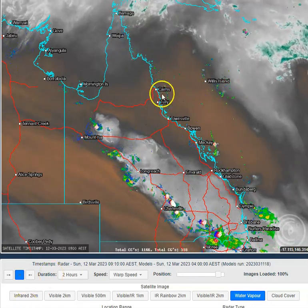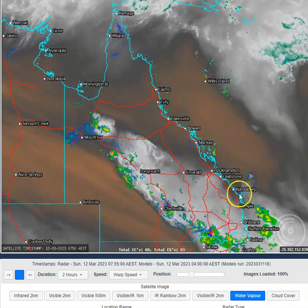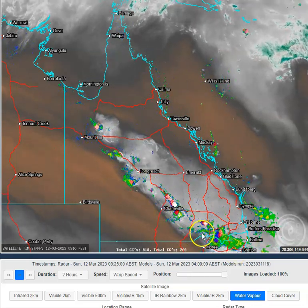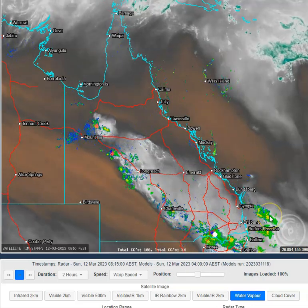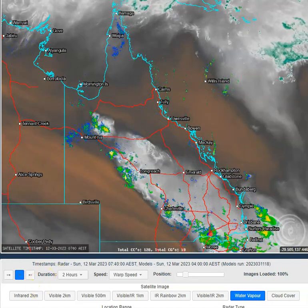Right, we can see a little bit of shower activity just off the coast, some of it just creeping onto the coast around Townsville. We've also got a little bit of shower activity around the Wide Bay coastline, Fraser coastline as well. Showers and thunderstorms across the inland areas this morning already. This is only going to increase as the day goes on and push closer to the southeast Queensland coastline. We're also going to see some showers and storms building up on the coastal ranges across northeast Queensland as well. So let's have a look at that.